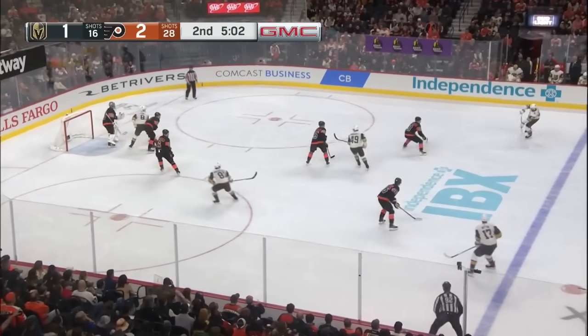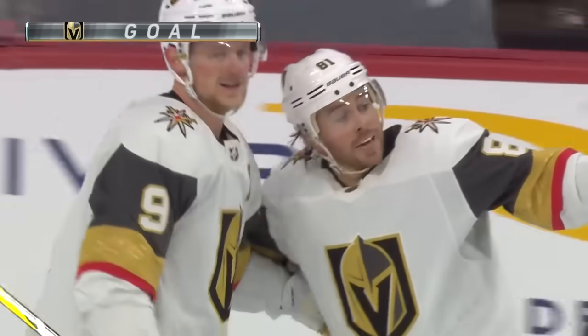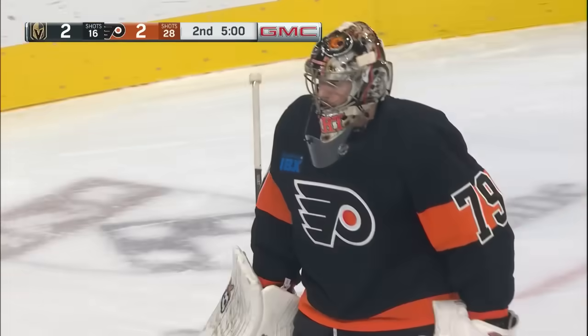Marchessault across ice. They get it to him. Backhander. He scores. Jonathan Marchessault. A spin around backhander beats Hart, and the Golden Knights have erased the deficit. We start over at 2 with 5 minutes to go in the second period.